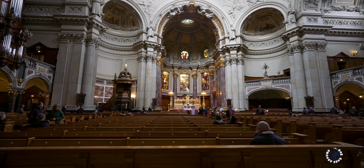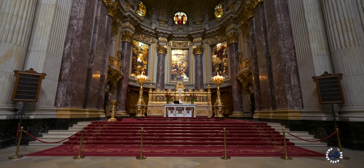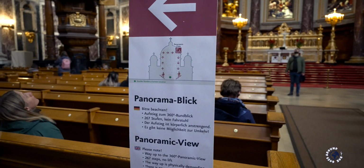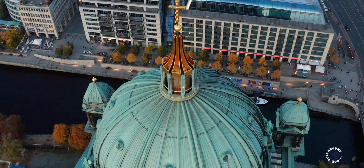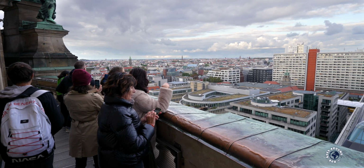But before entering, you'll need to store bags, backpacks or bulky items in lockers, so again, don't forget to bring coins. Take advantage of the provided audio guides and remember to take photos without the flash. The highlight is a climb to the cathedral's impressive dome exposed to the elements, so check the weather beforehand. Arrive early in the morning or late in the afternoon to avoid crowds.